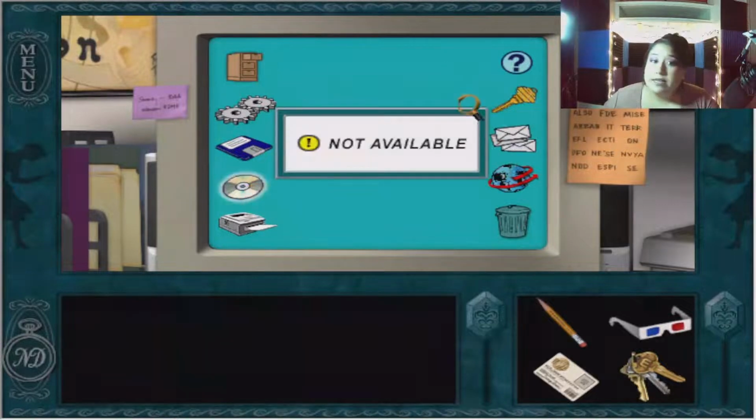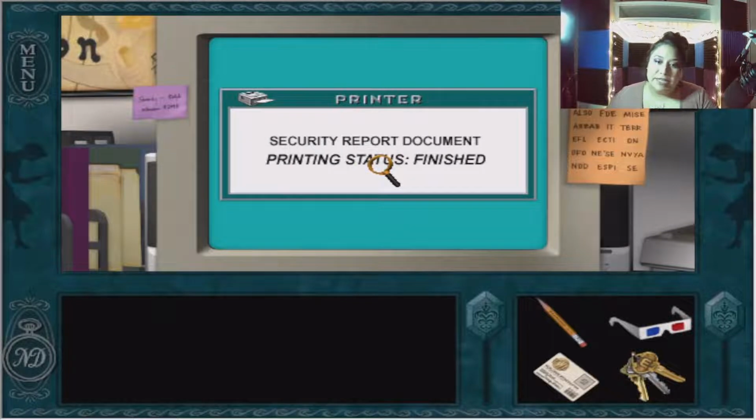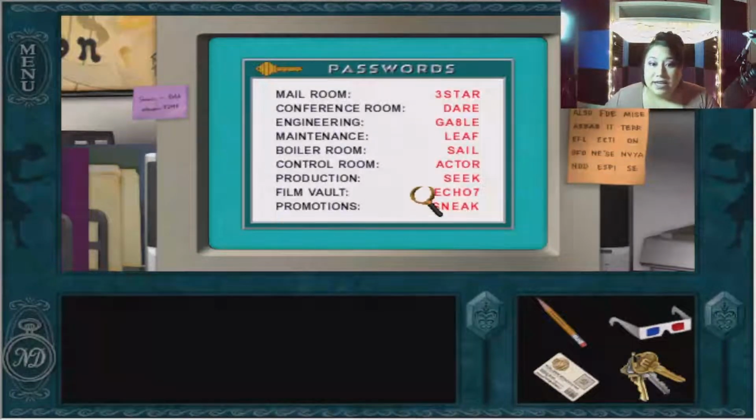Click on the CD. There's nothing. Click on the printer. This prints out something. You need to remember to go read this after you're done with the computer because it is vital information. You can go ahead and click that and read it. The key, these are the passwords. Feel free to write them all down, but you honestly only need the control room, which is actor. Okay? So remember actor.